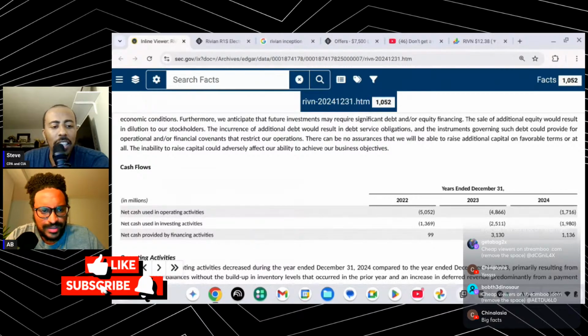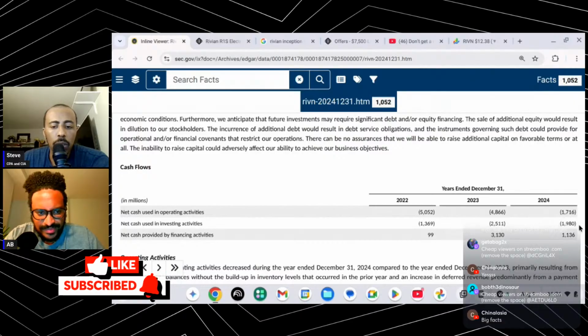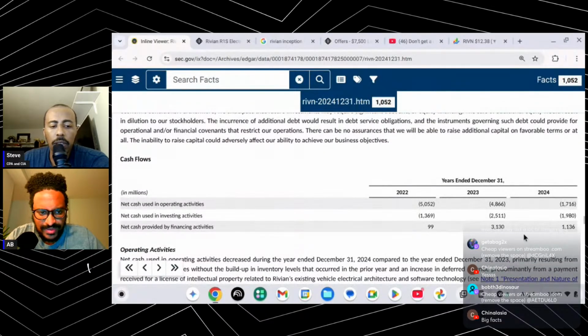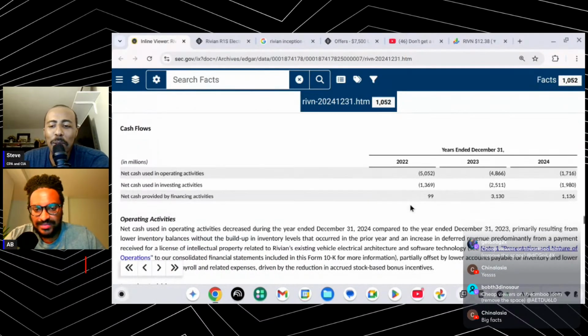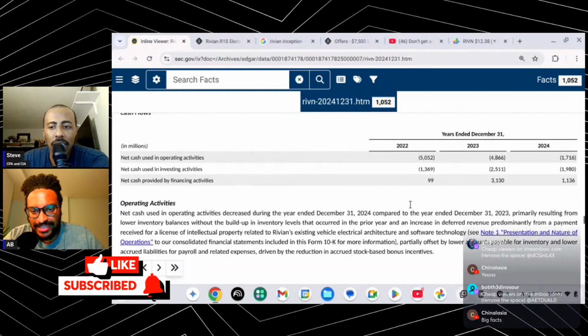Yeah, so cash flow right here, they used 1 billion from operating activities, which is good. It looks like they're losing less money, so that's a positive thing. Wait, isn't that negative though? From operations. Yeah, it is, but they lost less money compared to the previous year. Lost 4.8. But look at the net cash from financing. They actually made money there. What is that? 1.3 billion?